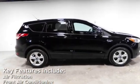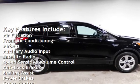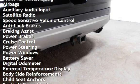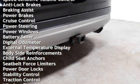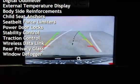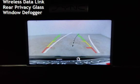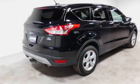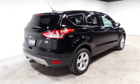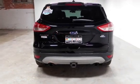Key features include air filtration, front air conditioning, airbags, auxiliary audio input, satellite radio, speed-sensitive volume control, anti-lock brakes, braking assist, power brakes, cruise control, power steering, power windows, battery saver, digital odometer, external temperature display, body side reinforcements, child seat anchors, seat belt force limiters, power door locks, stability control, traction control, wireless data link, rear privacy glass, and window defogger.